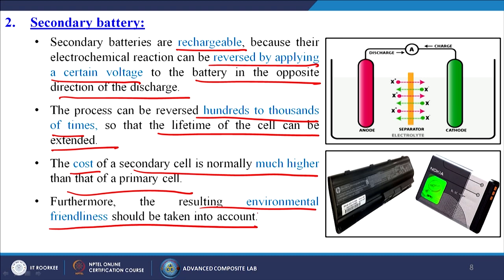In this particular case, when the full reaction is completed and the battery is drained out, then we have to give energy again, the stored energy, into that system, so that the material will come back into its original position and then again the reaction will start. In this way we can utilize that particular battery several times.